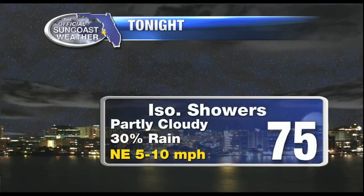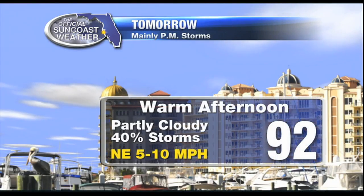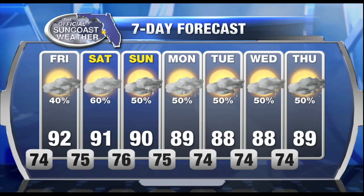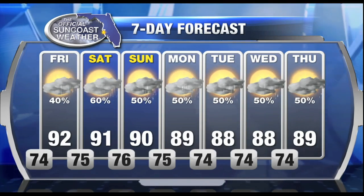Isolated showers still possible, 75 for a low tomorrow. Better chances for late day storms, a high of 92. And then the extended forecast is calling for a good chance for summer to continue all the way through next week with those afternoon and evening thunderstorms basically in the weather picture.